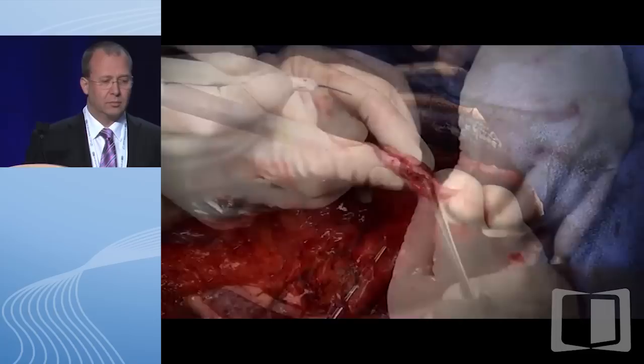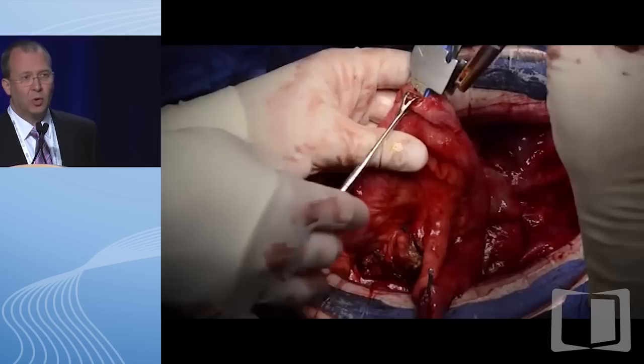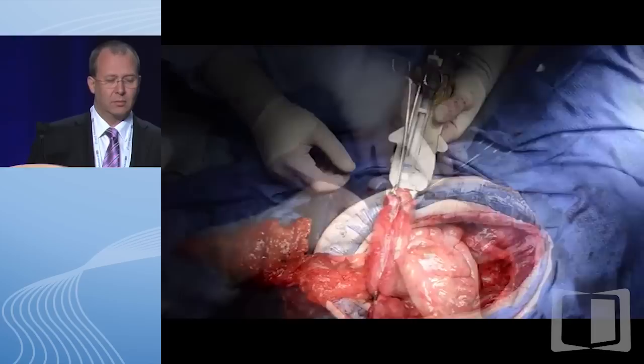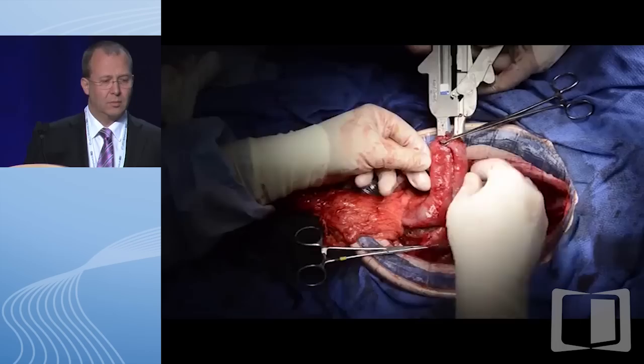Using this enterotomy, two arms of a 100 millimeter linear handheld stapler are placed to form the pouch. On firing of the stapler, it is essential to ensure that the mesentery of the small intestine is not involved at any stage. We use two firings of a 100 millimeter handheld stapler to eventually create a 200 millimeter in length ileal J pouch.